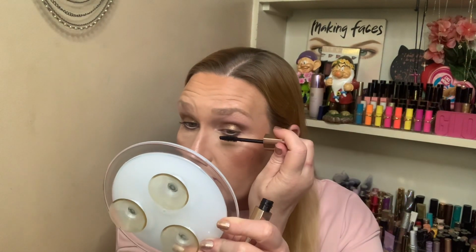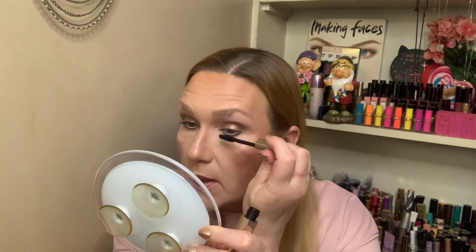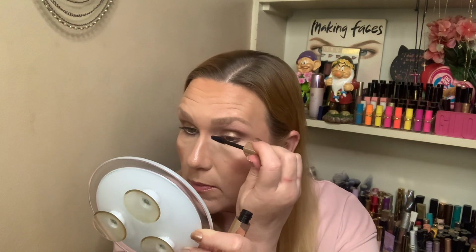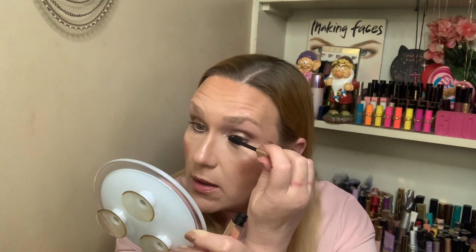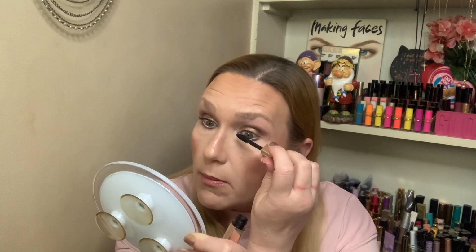For mascara, we're going to use the Grwm. It's called Mad Eyes Mascara. Heavily fragranced. Ooh. Like perfume. Just know that, to the point where it could give you a headache. Granted, once I put it away, I don't smell it. But in the process of doing your lashes, you will smell it.